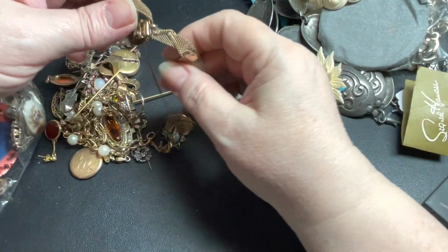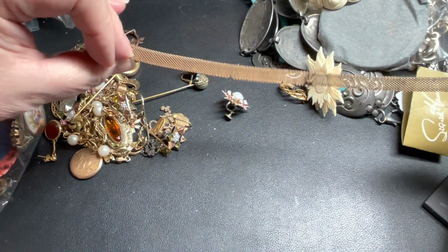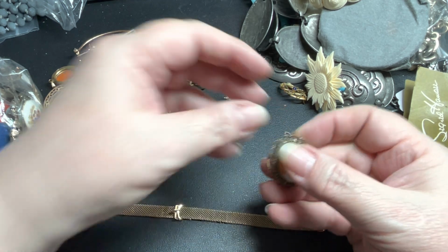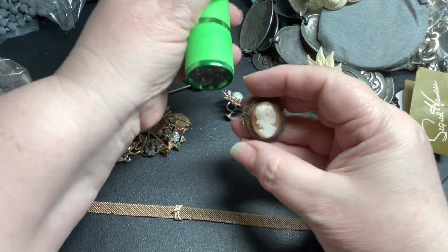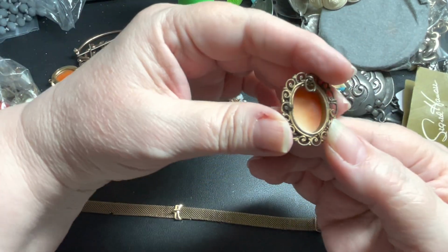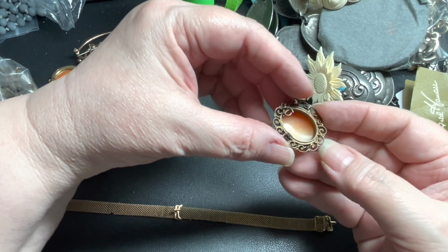Okay, here we have, let's see what we have. Okay, I'm going to put this over to the side, see if there's anything else to it. Here we have a cameo. Let me get out my flashlight, that way we can see. It's a shell cameo. That's pretty. Shell cameo. It is a pendant. The pin back is missing. I am not seeing any writing.